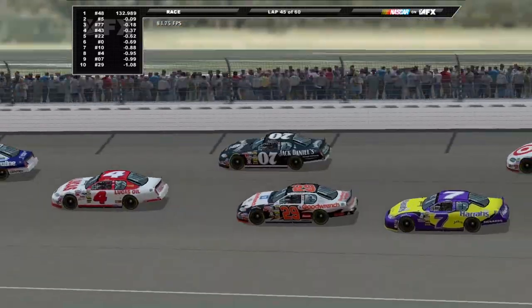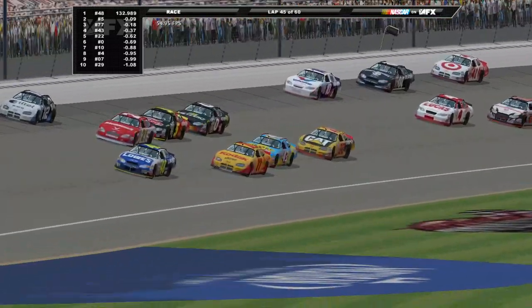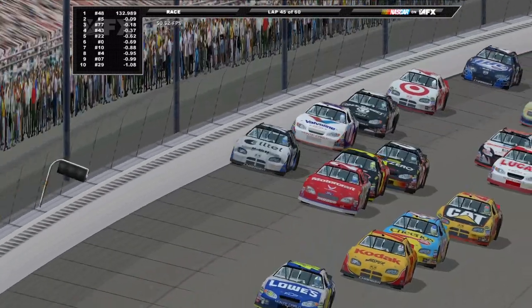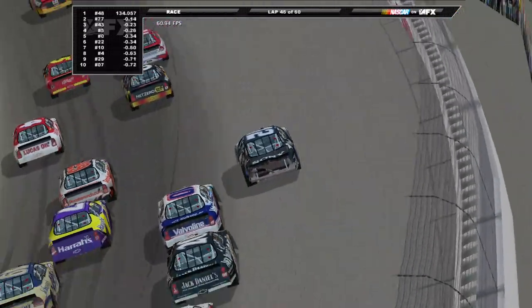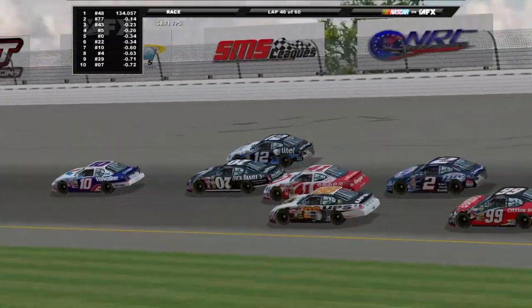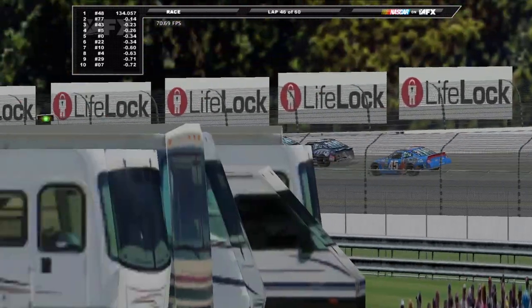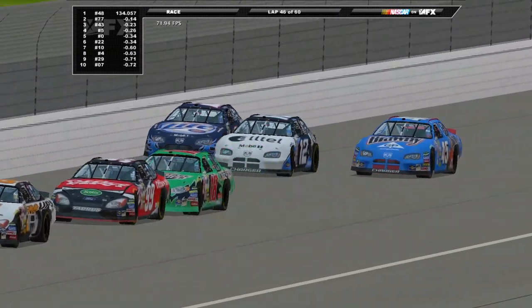Look at this. Cars everywhere, cars with damage even, trying to work their way back up to the front. And now a lap car, the 12 of Ryan Newman, who led a few laps earlier today, with heavy damage to the rear end of that car. He's going to try to stay high and stay up out of the way here. And he'll do so pretty well, but he holds up his teammate, Rusty Wallace, just a little bit, who has pretty much identical damage to that 12 car.